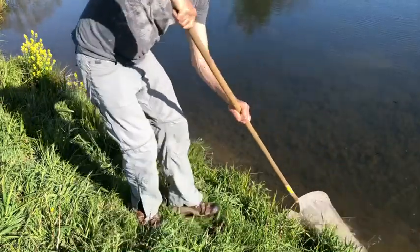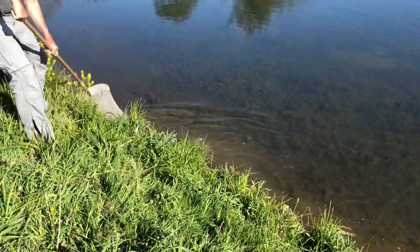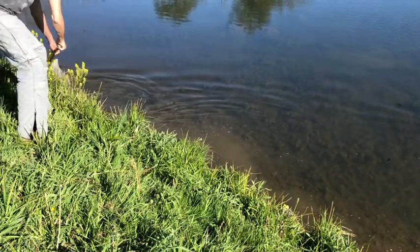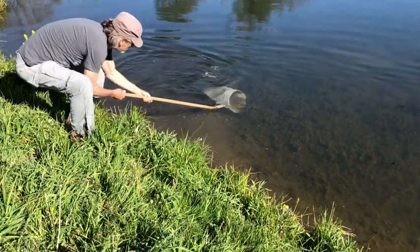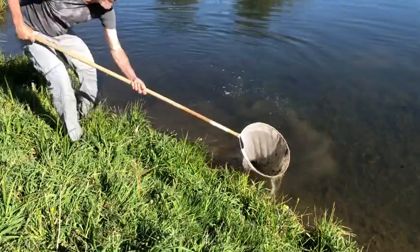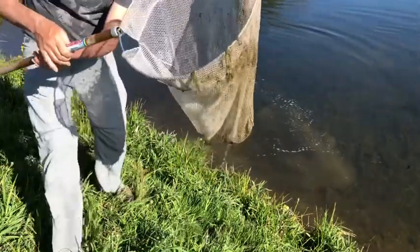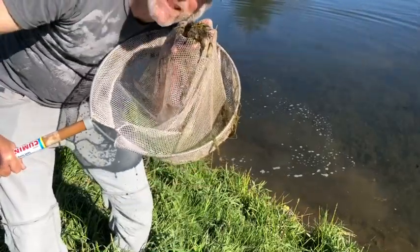They like to live along the edge here. So I'm wondering if there might be some right here. Right along the edge. Oh yeah. And then I'll reach out over the top of the weeds there. This is a great place where I might find dragonflies. Think I got any? I wonder. Let's take a look and see if I got any dragonfly nymphs.